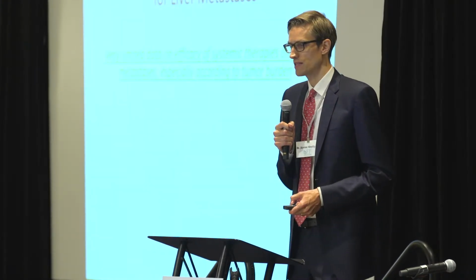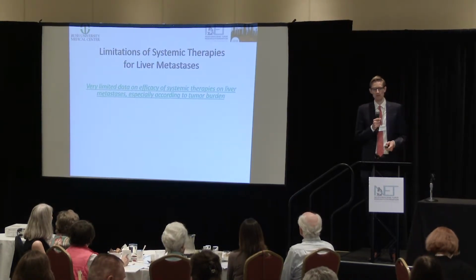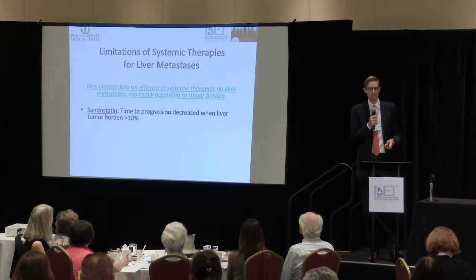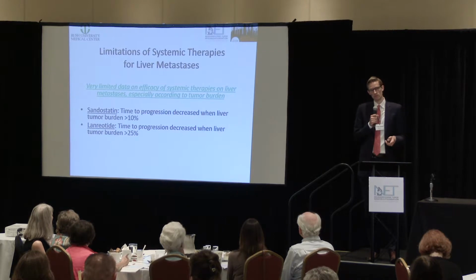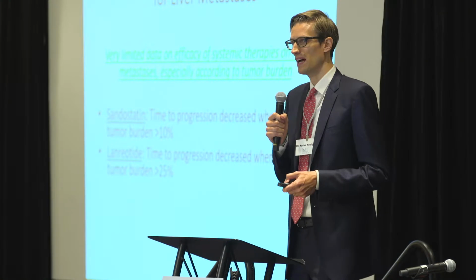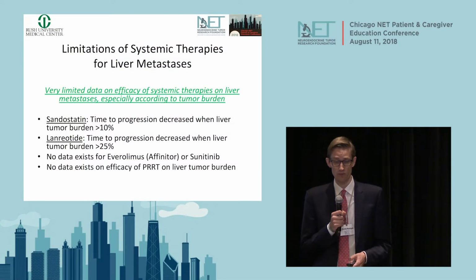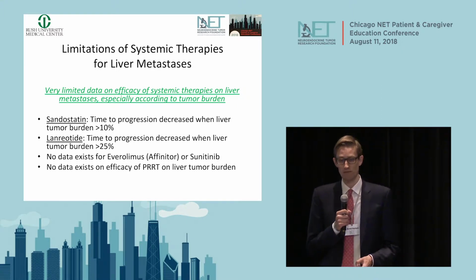So the limitation of systemic therapies for liver metastases, so everolimus, octreotide, etc., is that there's really very limited studies that show us specifically what these therapies do with liver metastases. So if you look at sandostatin or lanreotide, we know from the study that came out a few years ago, if you dissect it out, that really they become a lot less effective once you have a higher burden of liver tumor. We have no data whatsoever from everolimus on how good this works really for liver metastases.